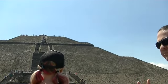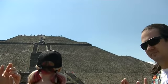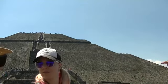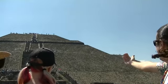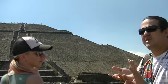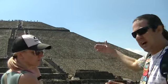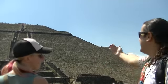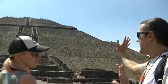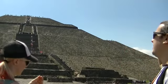So nobody's ever built on top of this. Here, one temple. The one that is next to this one is supposed to be more recent. This has been built in only one stage.